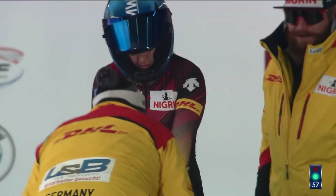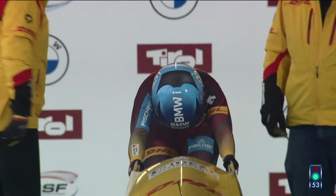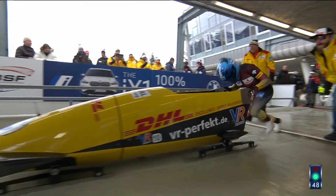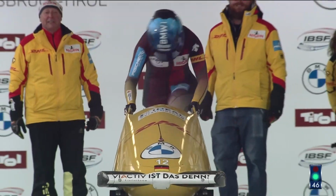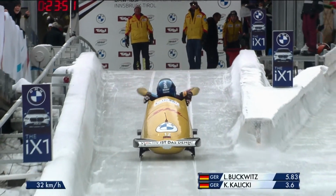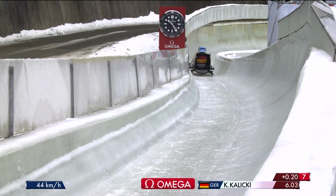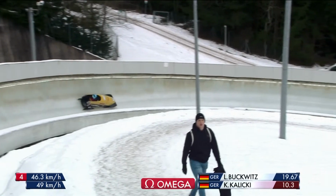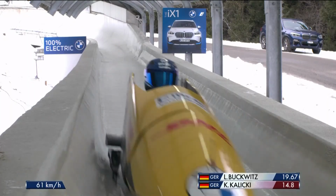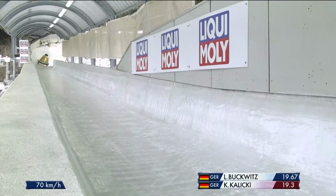Again, like her teammate, she's competed in each of the previous 6 World Cup races this season. Kalicki finished in 5th place in the world. See some very different styles. The driver style, which is pushing sort of with the forearms rather than the brake athlete style of diving into the sled and pulling it along with you. 6:03 getaway for Kim Kalicki. So 2/10 behind teammate Lisa Buchwitz from the starting block.